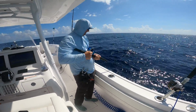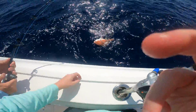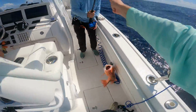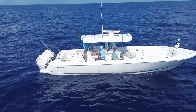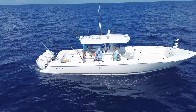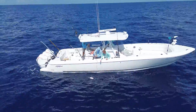Yeah. Wow. Oh, was that him? Yeah. Nice one. I'll swing him. There we go. Nice. That's a good one. That's a fat one too. We're one short for our limit of American red snapper with a couple extra bonus fish in the box. Time for one more drop before we head in.